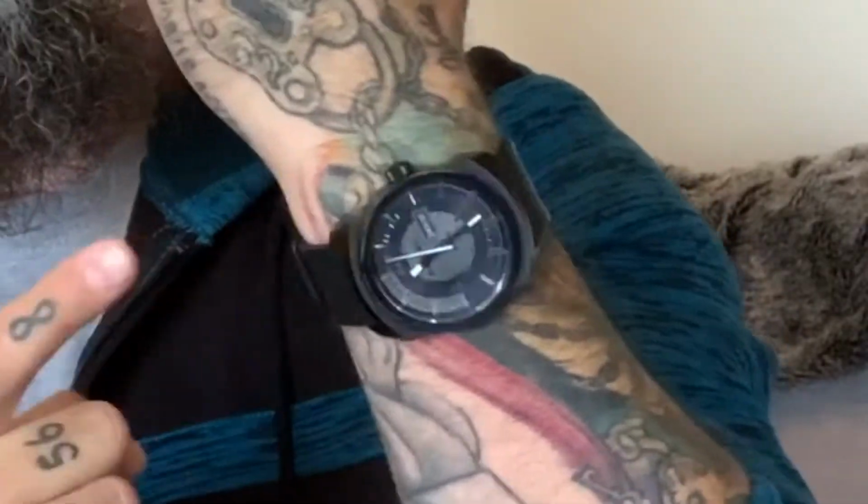Now today we're going to be reviewing the DZ1262 from Diesel Watches. It's a quartz watch. This one is my personal watch and we're going to turn the camera around and take a look. Now before we do, a little bit more about Diesel.